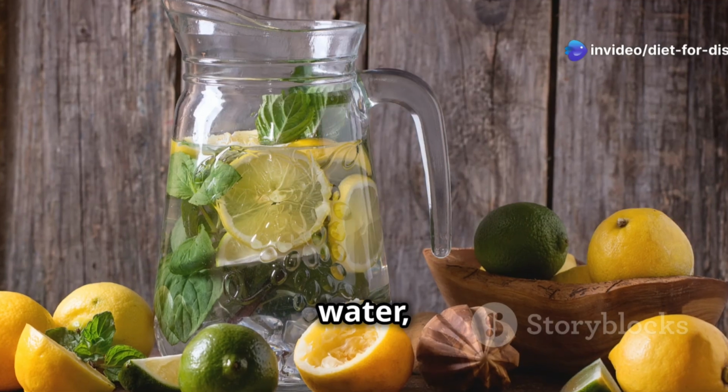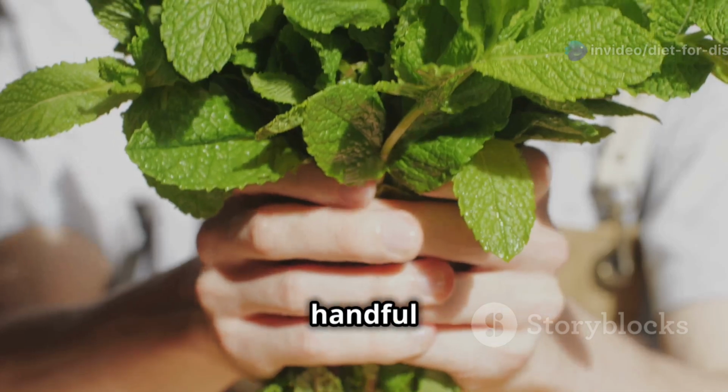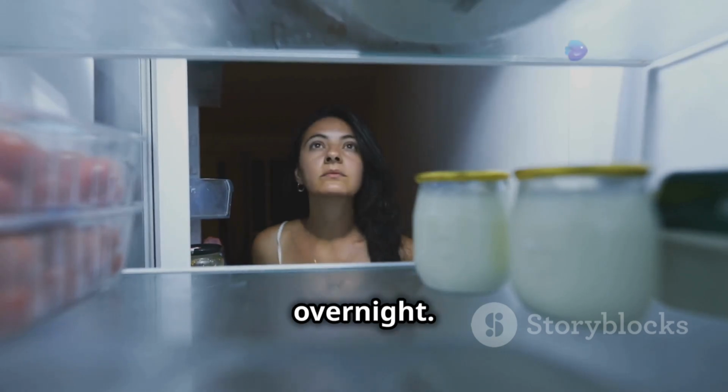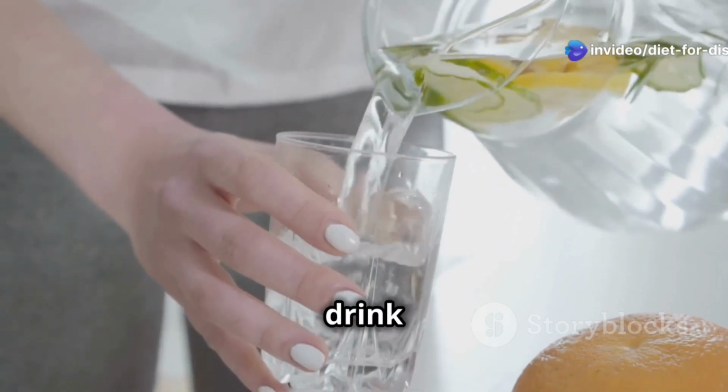All you need is a jug of water, a cucumber, sliced, a lemon, also sliced, and a handful of fresh mint leaves. Just toss these ingredients into the water, give it a good stir, and pop it in the fridge overnight. The next day you'll have a pitcher of the most refreshing and detoxifying drink ever.